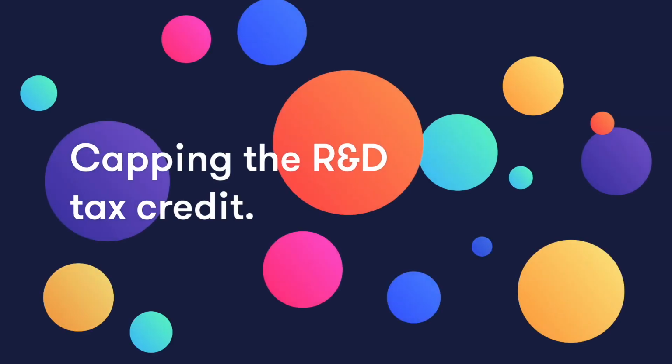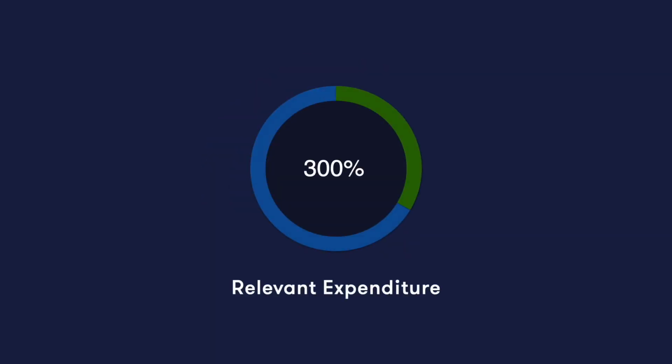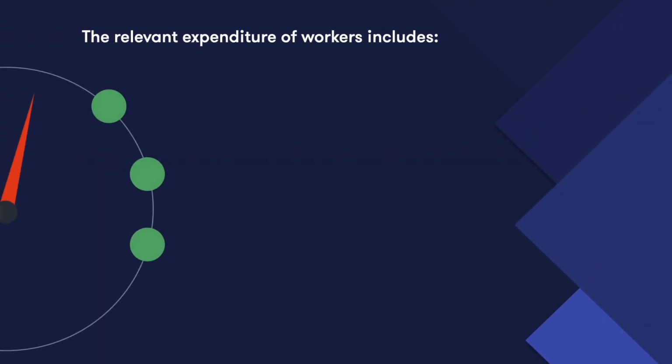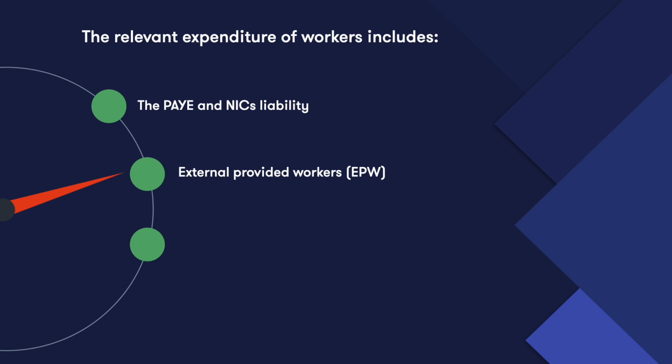This will work by capping the payable R&D tax credit at £20,000 plus 300% of the relevant expenditure of workers of the claimant. This means companies claiming £20,000 or less in payable R&D tax credits will be unaffected. The relevant expenditure of workers includes the pay as you earn, the total income tax paid on this, and the national insurance contributions liability. The staffing cost incurred by the connected company that provides externally provided workers, the EPWs, and also the staffing costs incurred by a connected company that undertakes subcontracted work.